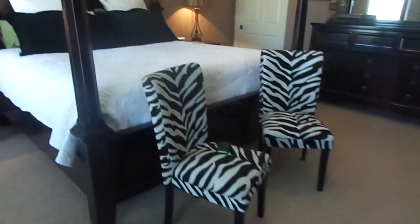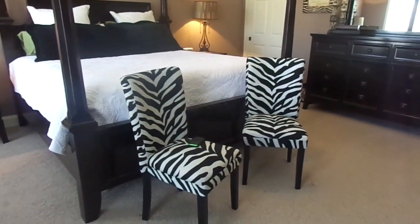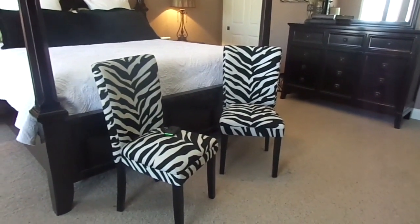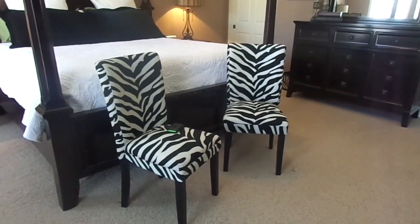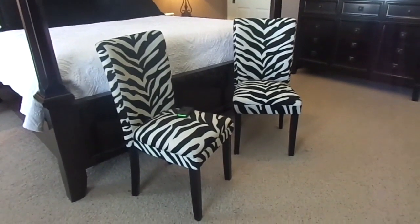And my favorite thing in the room are these. These are some zebra chairs that I purchased at Stein Mart. And get ready for this. They were $25 for the set. They were on clearance. They were like the last two left. I fell in love with them. I had to have them. I mean, how could I leave them for $25 for the set, right? Because they were like $100 a piece originally.